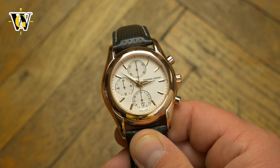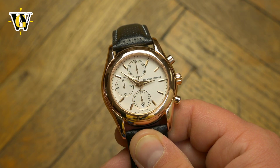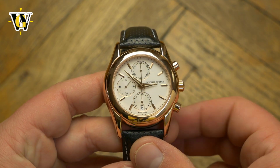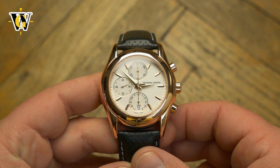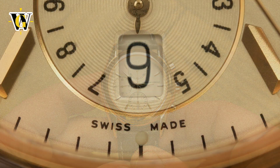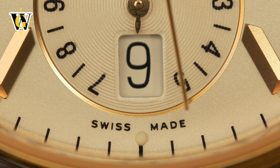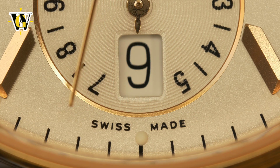So in 2004, they offered their first completely in-house made collection with the open heart movement. Even though brands would see this as an opportunity to skyrocket the prices, FC decided to keep the prices reasonable, making their watches one of the most affordable Swiss-made in-house watches you can buy, with many costing less than some ETA-powered offerings from other brands.